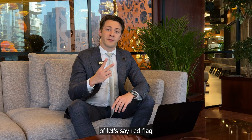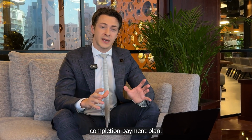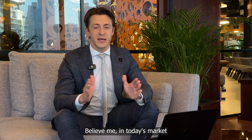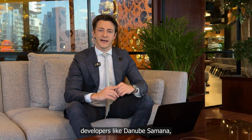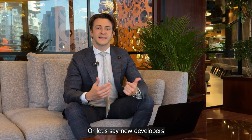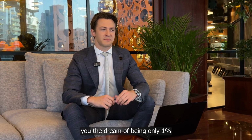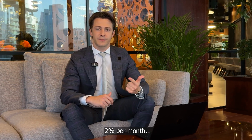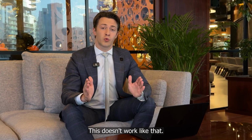The second type of, let's say, red flag payment plan is basically when you see the post-completion payment plan. Believe me, in today's market, this makes zero sense. Developers like Danube, Samana, or let's say new developers coming to Dubai sell you the dream of paying only 1%, 2% per month, so basically a dream becomes a reality. This doesn't work like that.